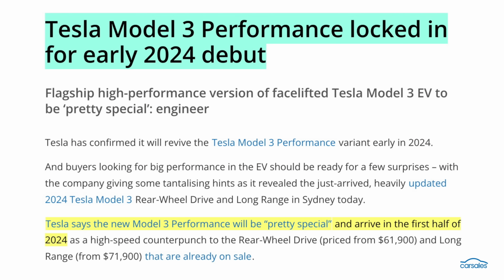All right, last couple of Tesla things. We've got a report from carsales.com.au that the Model 3 Performance version, the updated Highland version, will be available in early 2024. They say that Tesla says that the new version will be quote-unquote pretty special and arrive sometime in the first half of 2024. So they're saying Tesla said this.